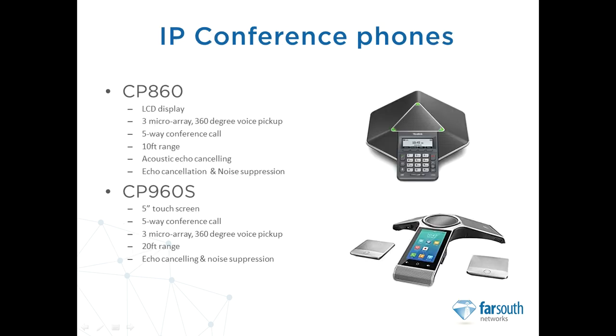When conference facilities are required, the Far South Networks PBX range support 2 Yealink IP conference phone models, namely the CP860 and the CP960S. The CP860 supports the following specifications: an LCD display, a 3 microarray 360-degree voice pickup with a 10-foot range, 5-way conference call with acoustic echo cancelling and noise suppression.